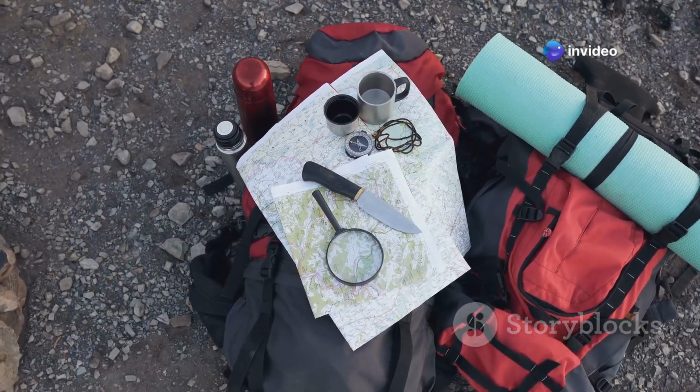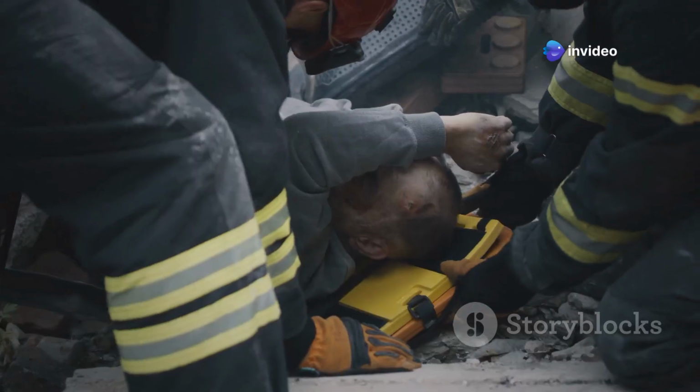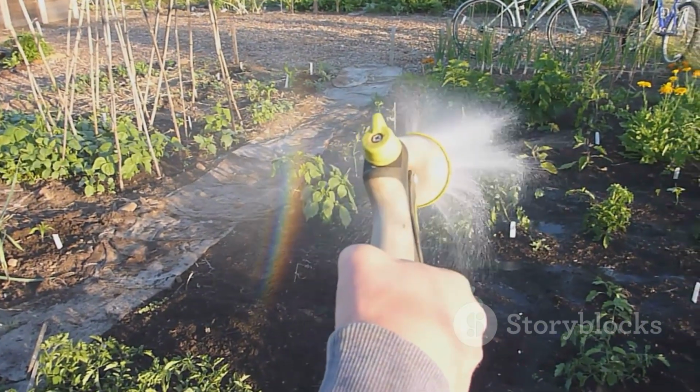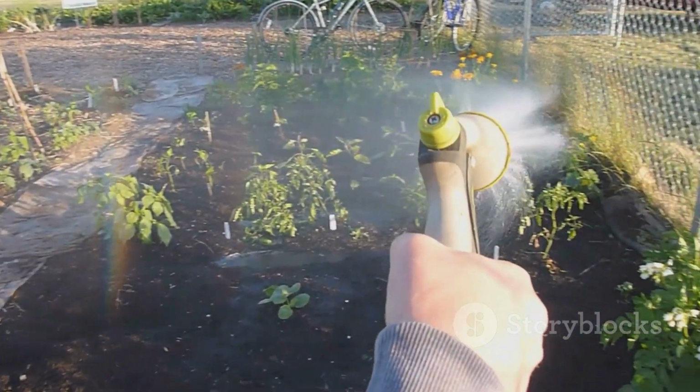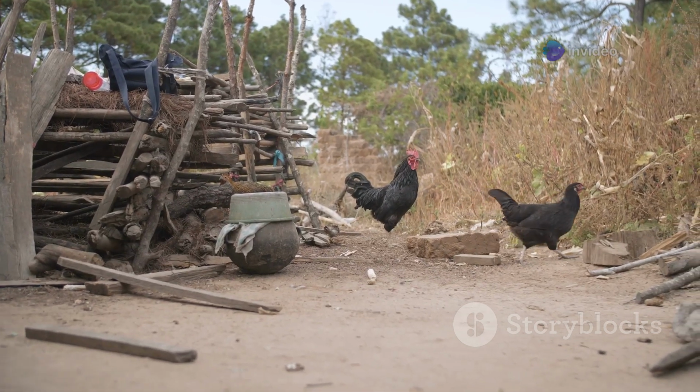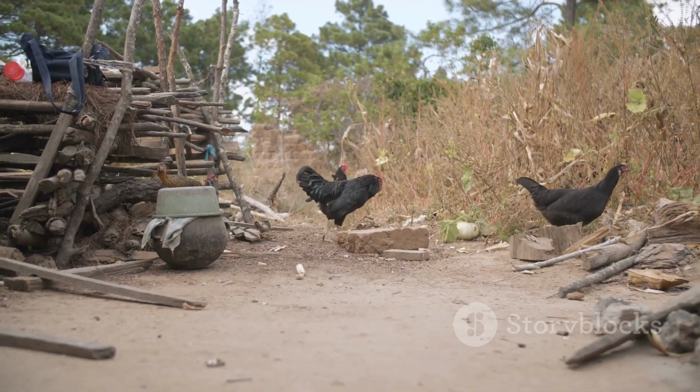Today we're diving into 7 essential survival supplies that could be game changers in any emergency. These aren't just about stockpiling food, they're about real independence, your own food, water, and power. Whether you're prepping for disaster or just want to be self-reliant, these items are crucial. Imagine having your own food source, clean water, and power, true freedom.